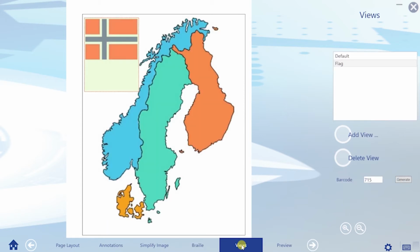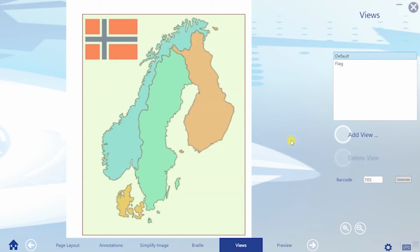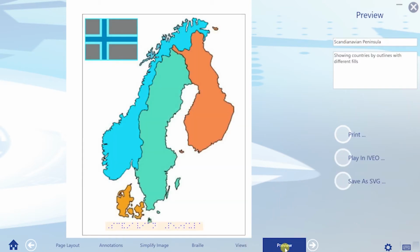Create a number of views by defining different sections of the image. Each view can be printed separately, scaled to full page layout. In the last step of a Veo Transformer process, you have the option to create hard copy prints, to play annotations directly in a Veo player, and to save your work in SVG format. Let's go to a Veo player and play annotations of this example.